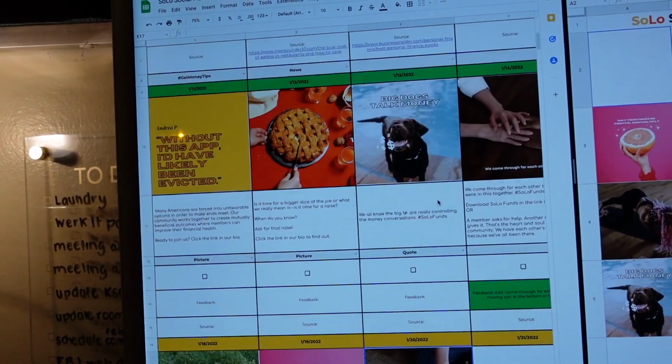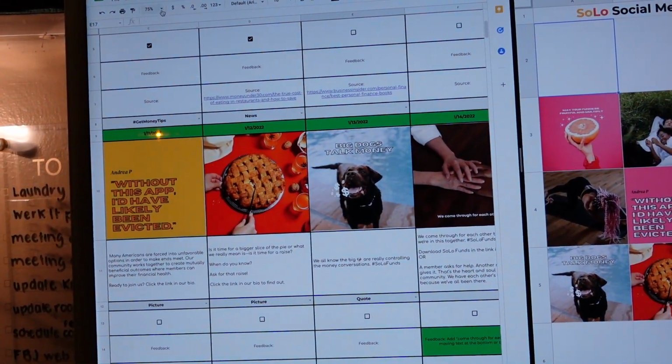But there are a couple of things that I have to finish before I get into winding down for the night. One of those being the content for my job. I just need to make sure that it's all finalized. I have all my captions and everything. I've already shown you guys this like 5 times, but I built out a Google Sheet, and this is pretty much what it looks like.